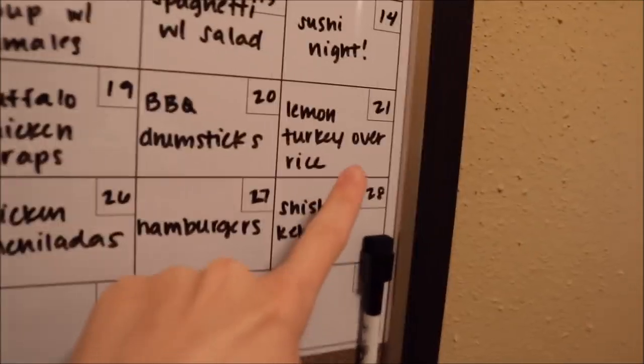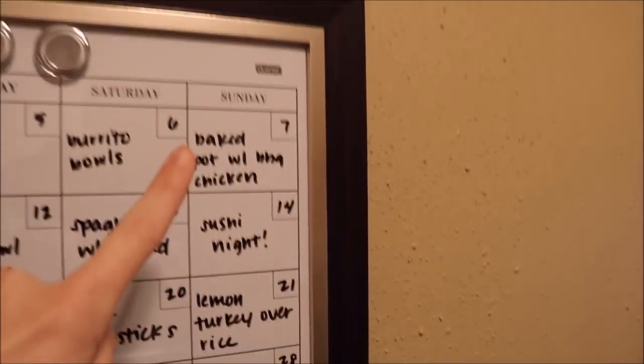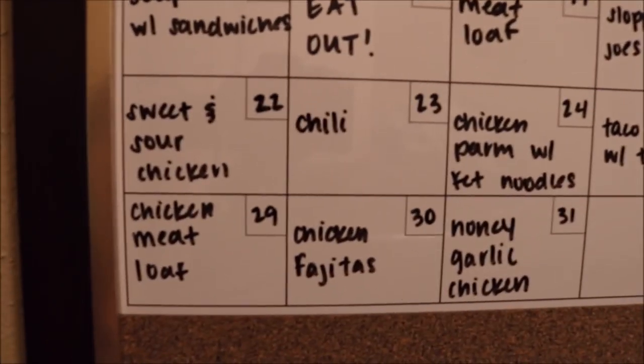For example, on Sunday we're going to have lemon turkey over rice, which is something I've made before and it makes a lot of leftovers. Since that's a Sunday, Matt can take it for lunch the next day. You know what I mean? So things like that. He can take leftovers the next day.